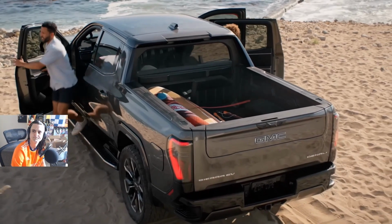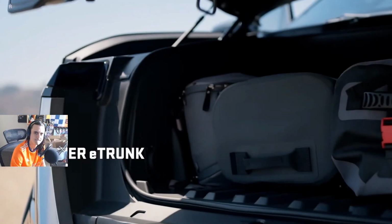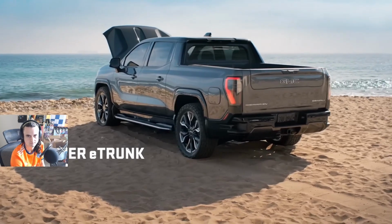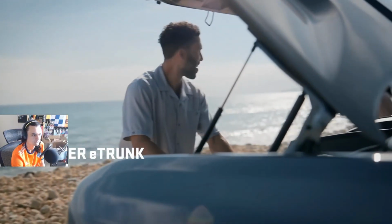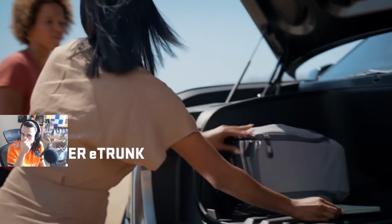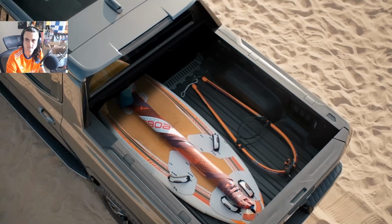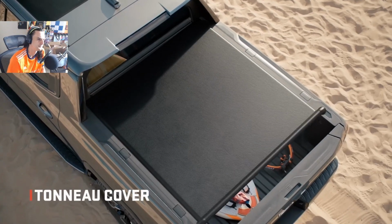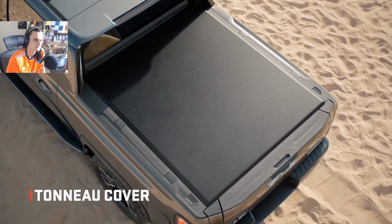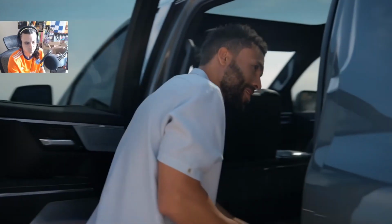Whatever your passion is, or wherever your weekend adventures take you, GMC has you covered. Power open the e-trunk, and you'll find enough lockable, weatherproof storage for your gear and valuables. So they are putting a line in the sand and deciding they are not going to call this a frunk. And with 2 drains, it's even a great place to store a wetsuit after a long day at the beach. With the glass in place, an optional tonneau cover adds lockable, weatherproof storage to keep cargo protected from the elements. That's a crazy amount of storage.